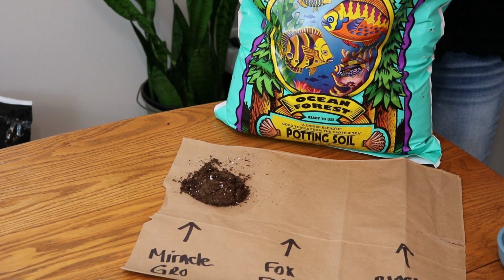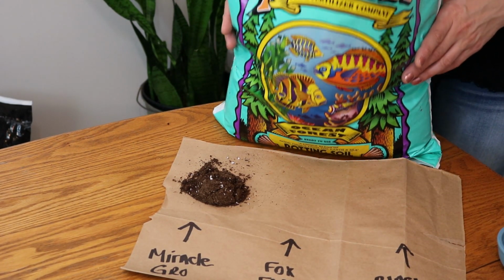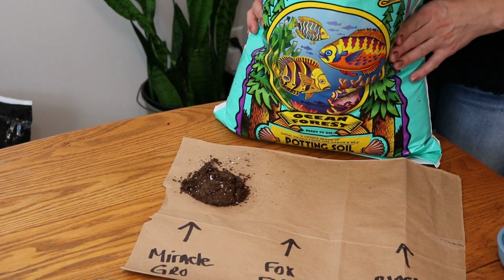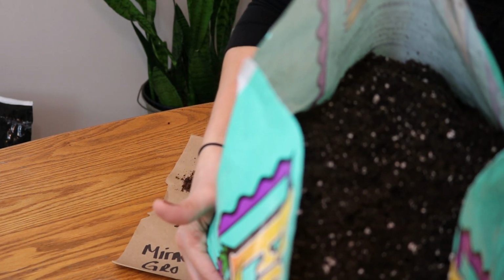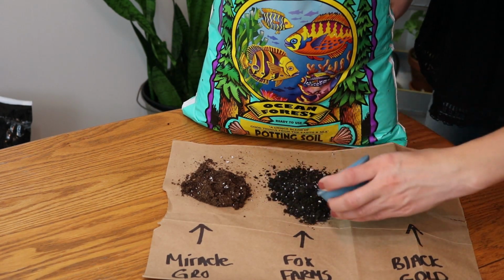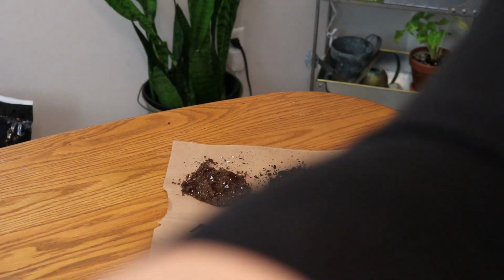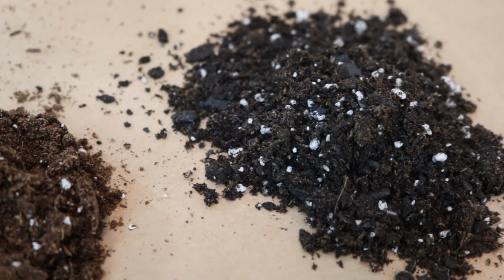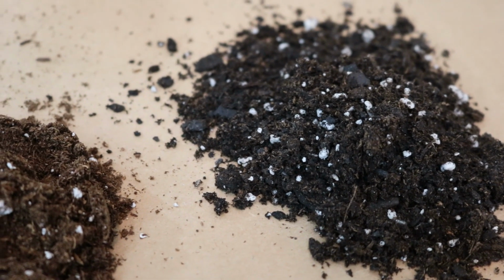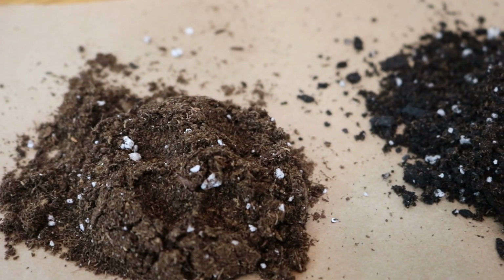Next we have our Fox Farms. Immediately upon opening it, and I have a little bit of a stuffy nose and a sore throat, but I can definitely smell the soil within this one. I couldn't smell it in the Miracle-Gro. There's the inside of the bag. No immediate fungus gnats present. And there is my 1/4 cup of Fox Farms. You can see the difference in color compared to the Miracle-Gro on its left. The Fox Farms appears to be damp, but I don't believe that it is. I just believe that it is richer ingredients than the Miracle-Gro beside it. You can see the pieces within the soil are also a little bit chunkier than what Miracle-Gro has.